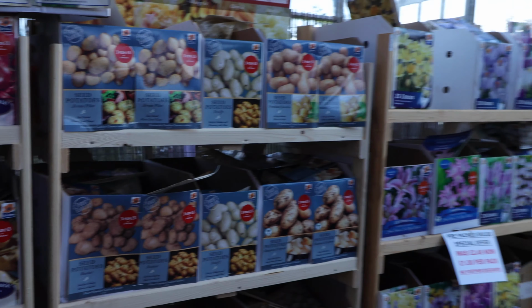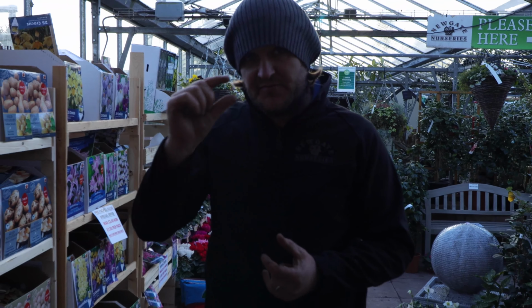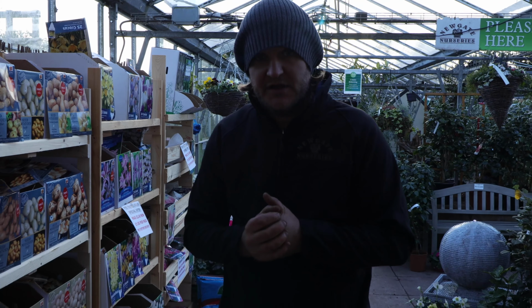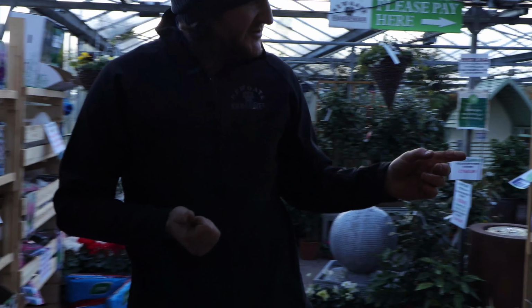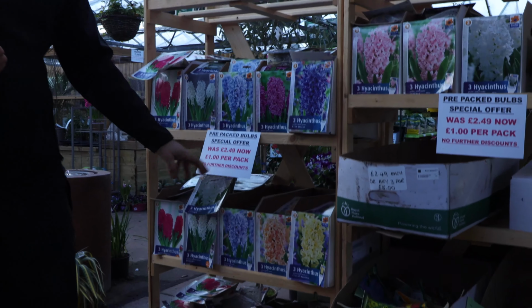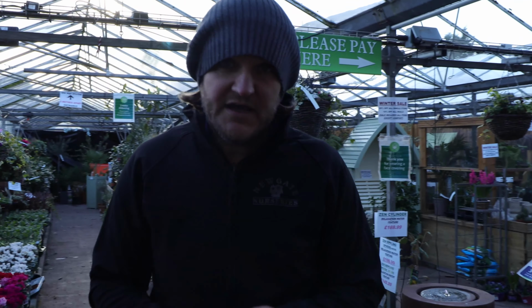So the idea of these is to keep them somewhere warm and dry with the seed potatoes, get a chit of about sort of an inch, half an inch, and then we can start looking to plant them. So if you follow the directions in the last video we did, that'll be helpful. What we do have on offer as well is the spring bulbs. We've got crocus, we've got hyacinths. They're all in packs and they're an end of line, so they're only £1 a pack now. They were £2.49, so that's a good clearance item.